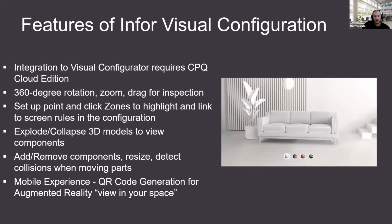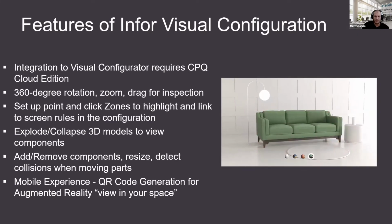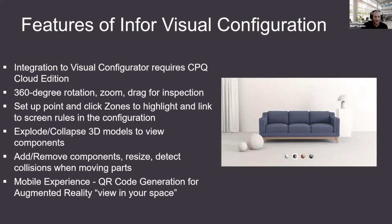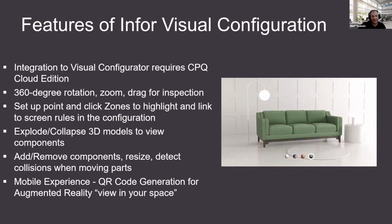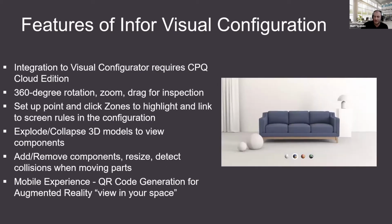Being able to explode or collapse the 3D models, we're going to take a look at that as well. Being able to see the individual componentry that makes it up is a really cool feature we have there. Obviously, as I'm configuring my particular product, being able to add or remove components, see the impact that has on the product in real time, resizing, and a new feature we have as well is being able to detect for collisions, if you will.